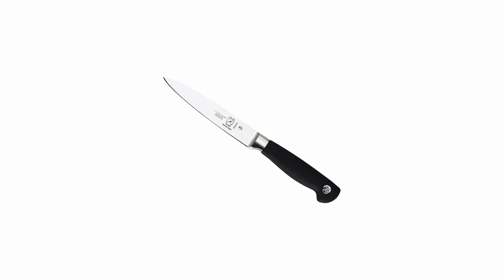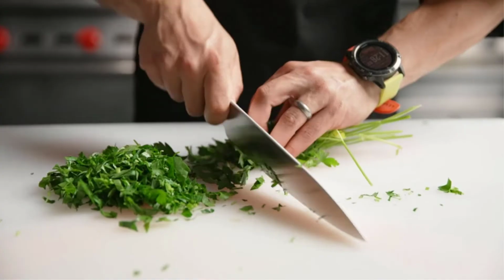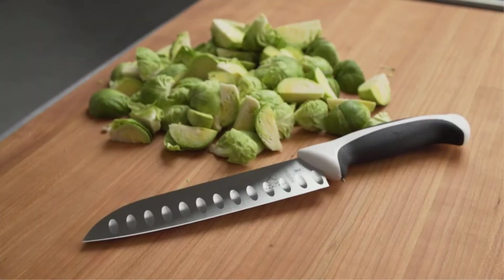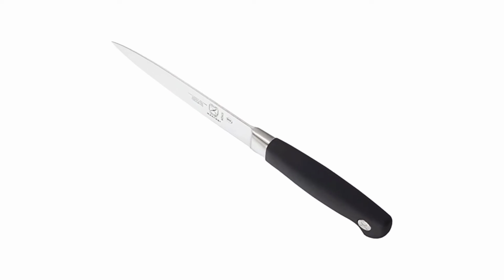Number 1. Mercer Culinary Genesis 5-Inch Utility Knife. The Genesis utility knife from Mercer Culinary comes equipped with a razor-sharp blade crafted from high-carbon steel and sourced from Solingen in Germany. Santoprene is used in the construction of the handle to offer a pleasant grip at all times.